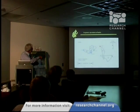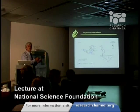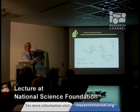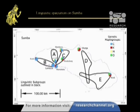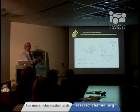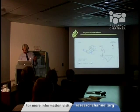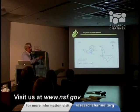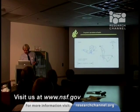So there's the island. Our linguist classified the languages of Sumba into 5 groups, and it took him months. Those are A, B, C, D, and E. Here also you see the genetic haplotypes. O is the signature that's common among Taiwanese Aboriginals. We think of Austronesian migration from Taiwan, that original animation. C, K, and M are older. C is common in Australia, for example. So here we have this distribution of languages and of genes.